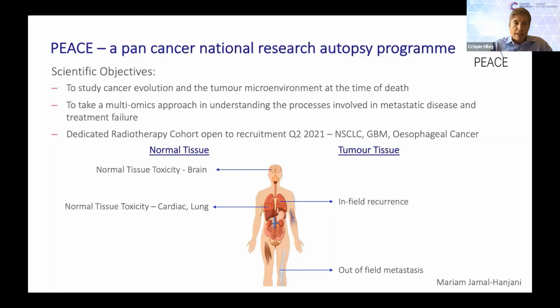within RadNet. Obviously, as this is post-mortem tissue sampling, we're able to do much more comprehensive sampling of disease. So we'll be able to look at in-field recurrence as well as out-of-field metastases, and I think importantly be able to look at normal tissue toxicity in the brain, but also particularly in the cardiac tissue, which I think has been shown to be very important, and lung tissue.